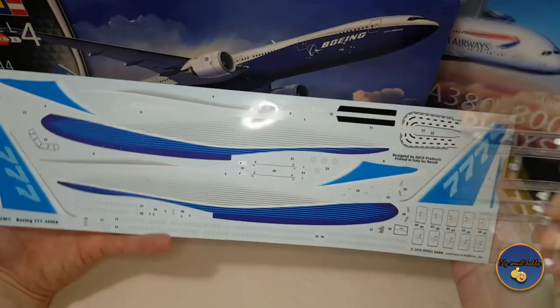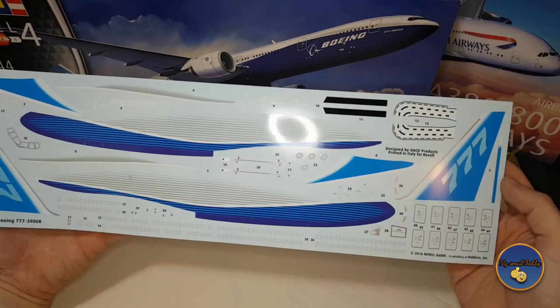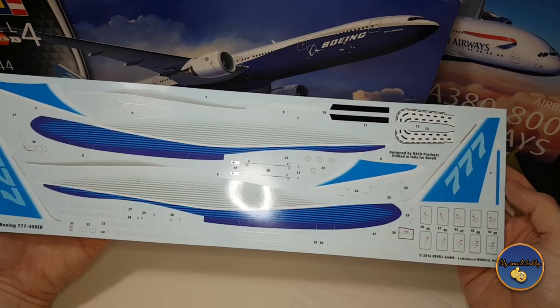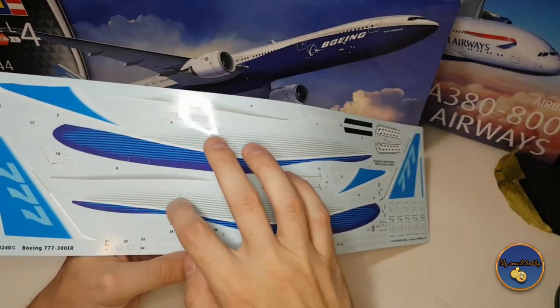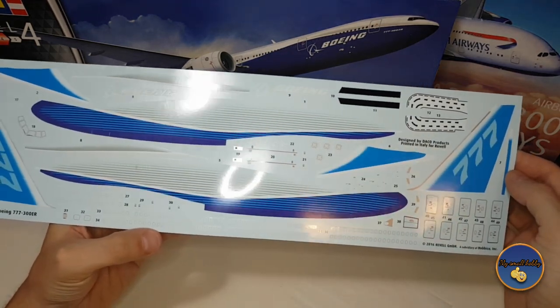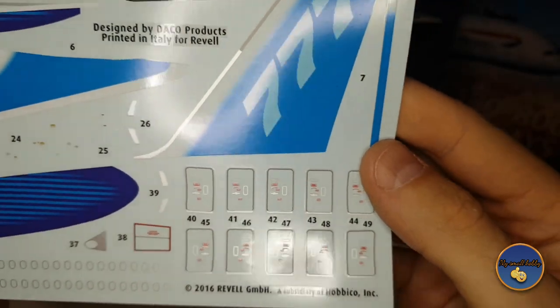Decals. Oh my God. These are so beautiful. So shiny. Much better than on the previous one. There are, of course, few of them. However, they are just gorgeous. There's a little bit of a boo-boo here. There's like green stuff here. That's probably something from the print. But anyway, I'll give you some close-up shots.